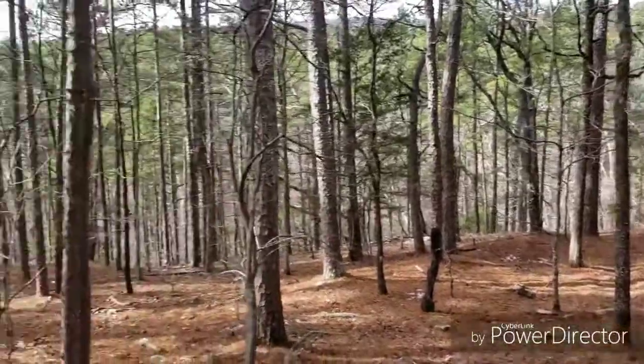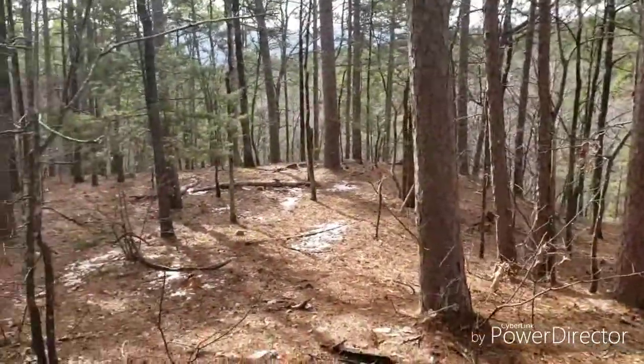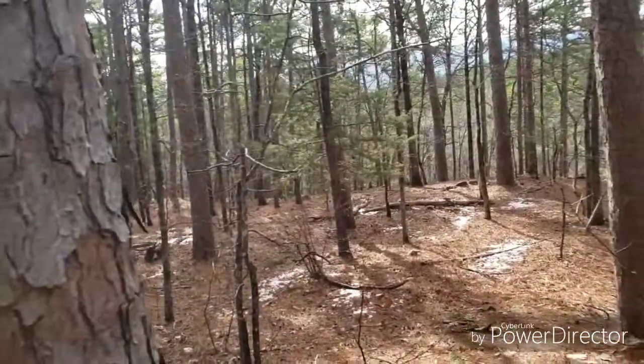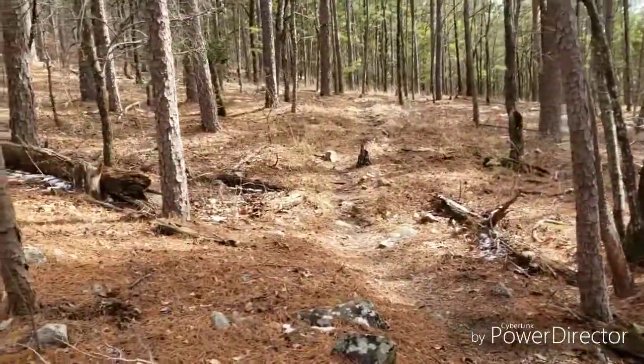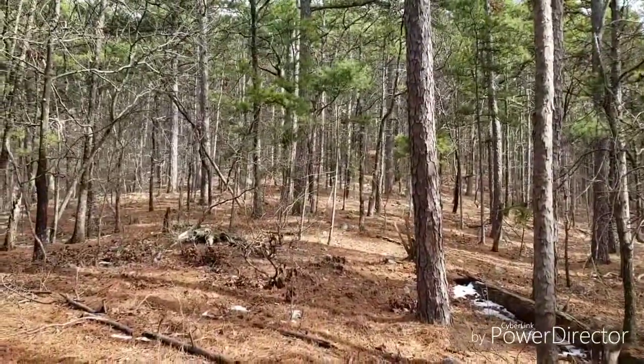Well, I just climbed up this little hill out of that first creek you cross, what I call really creek, and there's a nice little campsite right there. Wouldn't be very far to carry water, maybe 100 yards or so. So up the mountain we go.